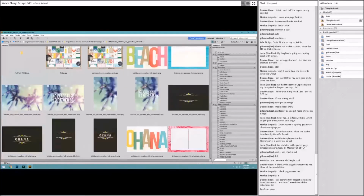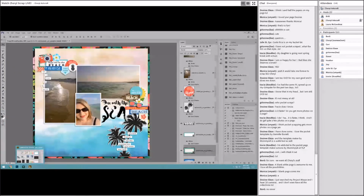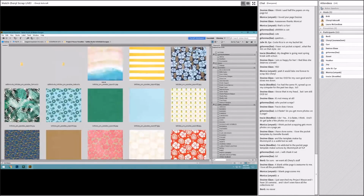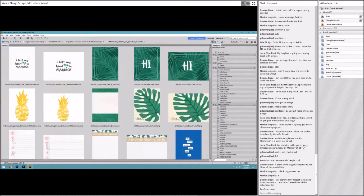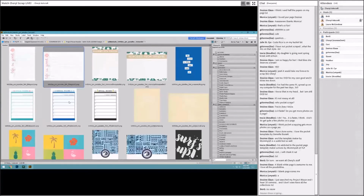I just got a new camera. I got a Sony mirrorless. Nice. I have a mirrorless too. Have you done mirrorless before or is this your first one? Nope, this is my first one, and I love it. You're gonna love it. It's so light, it's so easy to bring around. It's so small, right? Yep.